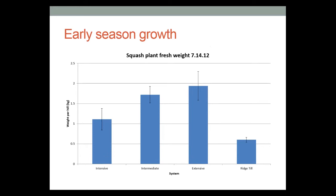So you can see here the ridge till early season growth on the squash was way less than in some of the other treatments. And this is just sampling in July, which is just when things are starting to run. The plants were much smaller.